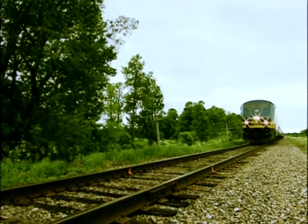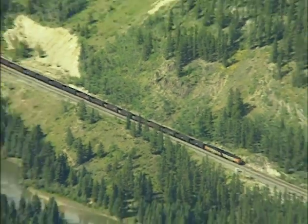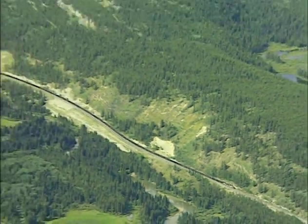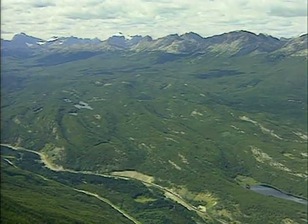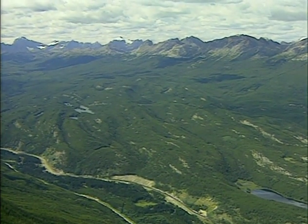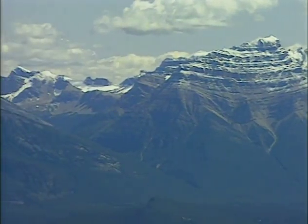From Edmonton, the Canadian heads west to the Rocky Mountains. In the beginning, the railway was supposed to link the provinces and bind them into confederation. It turned out to be just as good for tourism. CPR's general manager, William Van Horne, took one look at the Canadian Rockies and said, if we can't export the scenery, we'll import the tourists.